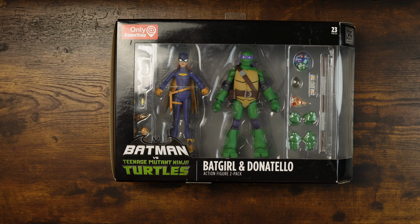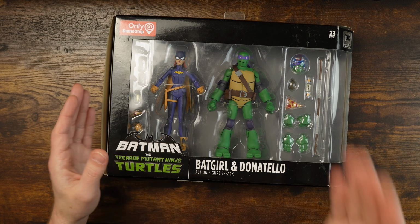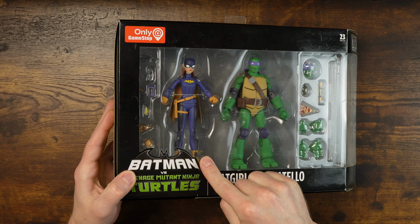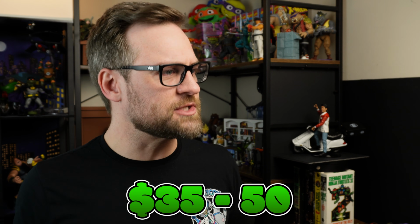Were they worth it back then? Are they worth it now? Let's start with Donatello and Batgirl, which I'm gonna say is probably one of the best looking figures of a Batgirl cartoon to real life that I can tell so far. So who knows? Maybe we'll get this thing out and they'll be hunks of junk, but this set you can actually get at a reasonable price.